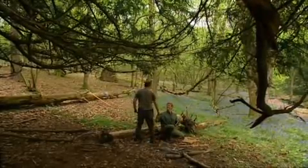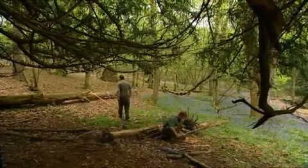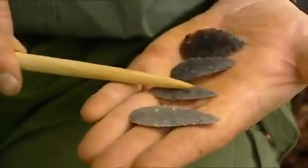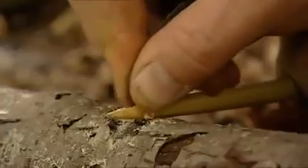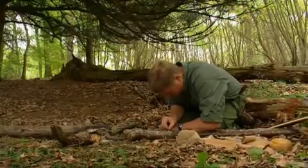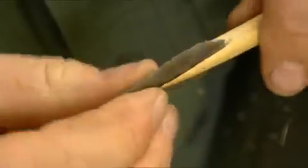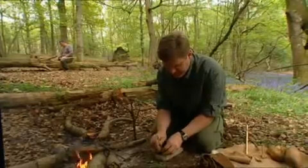Hey. Your bow's useless without the arrows. I'm trying to use this very thin tool to widen the notch. I'm going to make some adhesive here to affix the arrowhead in place.